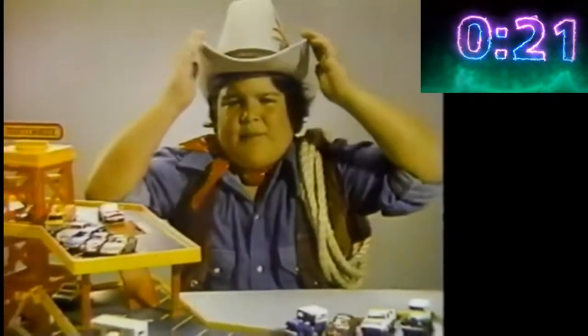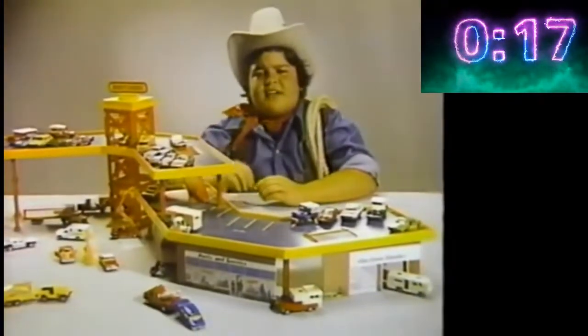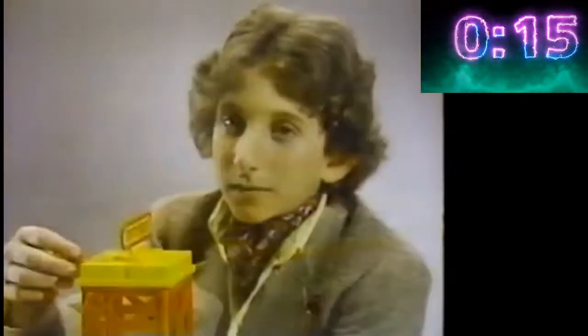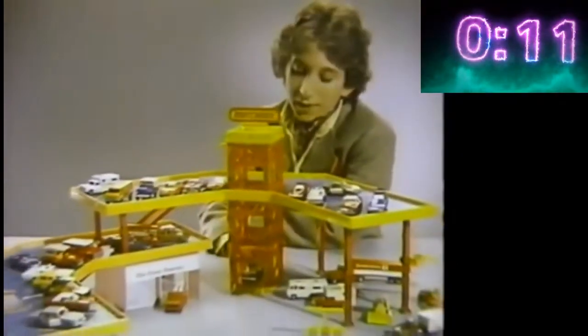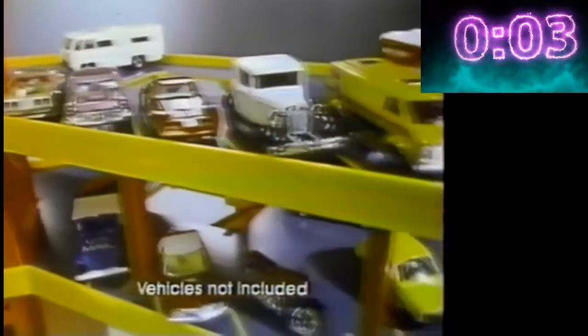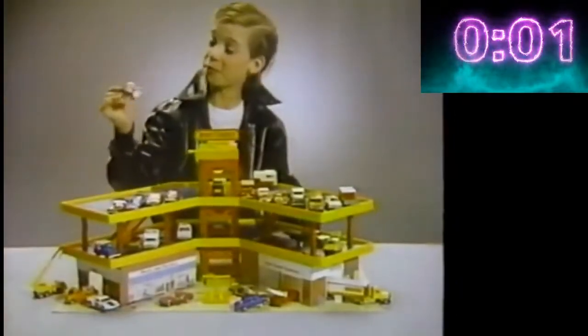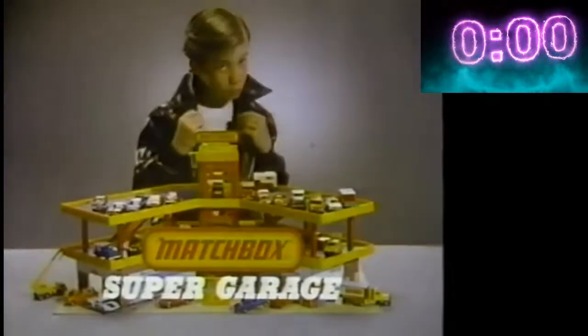The place I park my horse and my Dodge is right here in the good old Matchbox Garage. There's so much to do at the Matchbox Garage. I'll never get bored. Matchbox Super Garage. Any way you set it up, it's the perfect place for all your Matchbox cars. Parking my 57 Chevy was never this heavy.